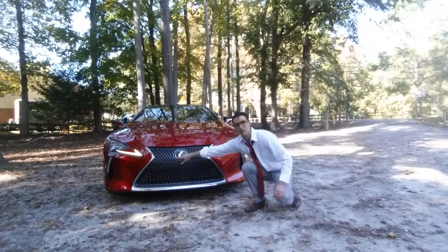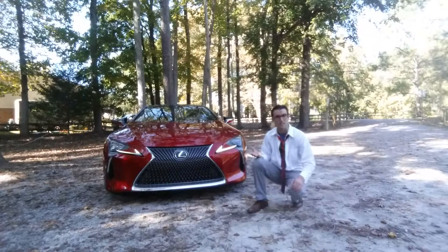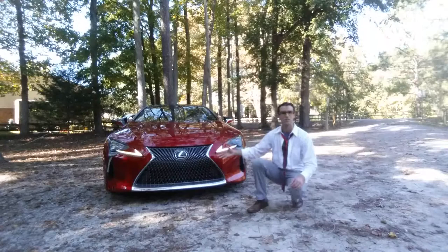We have the huge Lexus L symbol on the grill, and that serves two purposes, one form and one function, believe it or not. Of course the form, to let everyone know that you can afford a Lexus. But the second one is that this is actually where all of the sensors and things for the adaptive cruise control and the automated emergency braking are housed.